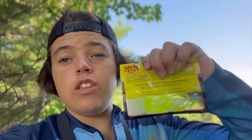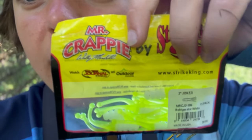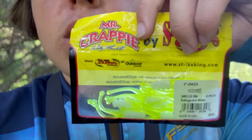Peace out. Let's go. And we are in Halifax. So we are going to be trying to target some small creek bass, so smallmouth bass, or anything else we can really catch here. We're going to be using the Joker from Strike King. So I don't know if you guys can see that there. This is the Joker from Strike King.